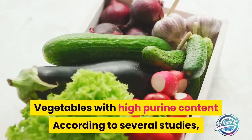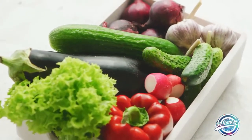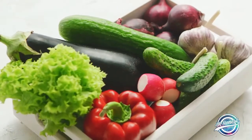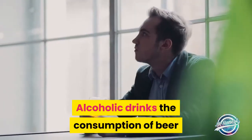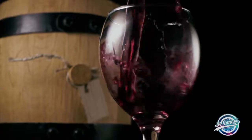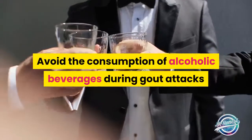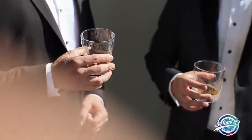Vegetables with high purine content. According to several studies, vegetables with a high content of purines, such as asparagus and spinach, do not increase the risk of gout or recurrent gout attacks. Alcoholic drinks. The consumption of beer and distilled spirits is associated with an increased risk of gout and recurrent attacks. Moderate consumption of wine does not seem to increase the risk of gout attacks. Avoid the consumption of alcoholic beverages during gout attacks and limit consumption, especially beer.